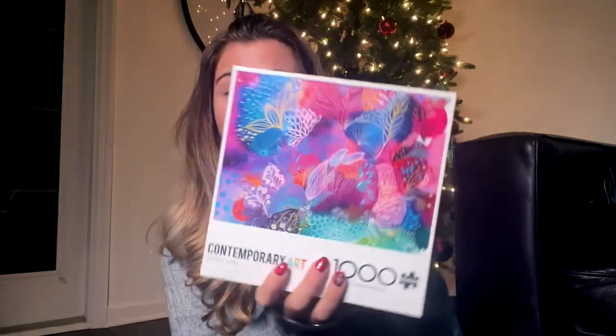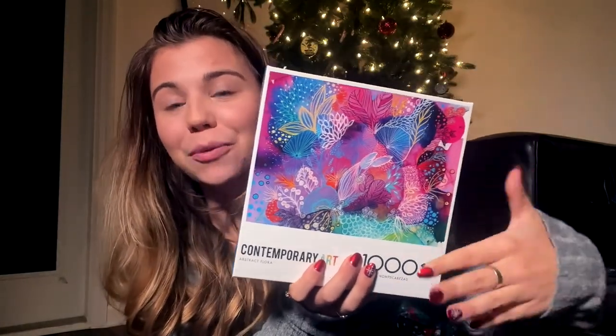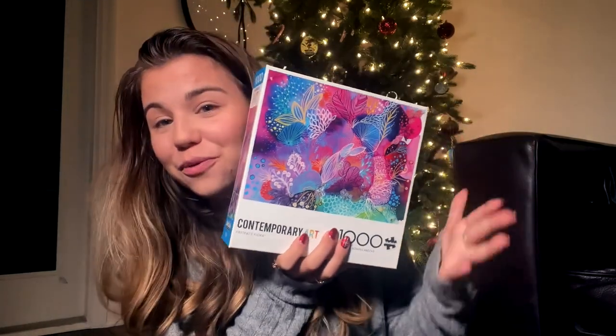Next, I got this puzzle. I'm actually obsessed with puzzles. I love doing them. It's one of those things that is a great pastime, especially when it's super cold outside and there's nothing to do. It's a 1,000-piece puzzle, but look how beautiful this puzzle is. I just want to frame it when it's done because I think this is so colorful and pretty. So I'm very excited to do this puzzle, although it's probably going to be super hard because all the puzzle pieces look the same.